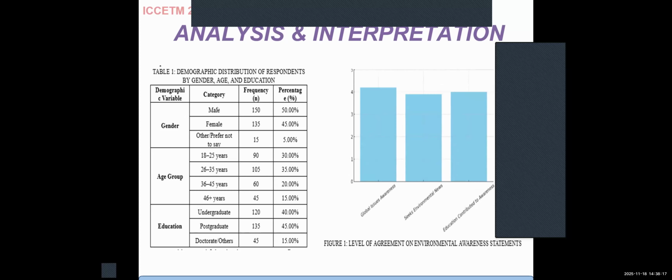Gender, age, category: male, female, other, prefer not to say. Frequency is 150 for male, 100... Don't read that out.